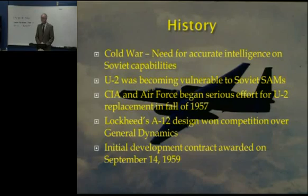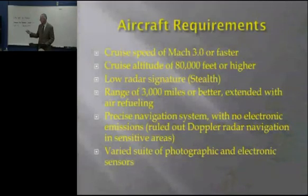U-2 only has like one landing gear, right? Well, it's got what they call a bicycle gear. It's got one main landing gear on the fuselage and another tail wheel behind it. So when it's slowed down it tips over on one side, and you have like a skid on the wing. But anyway, the U-2 would fly very high, the highest flying airplane of its era, but it was slow. So it became vulnerable to Soviet surface-to-air missiles.